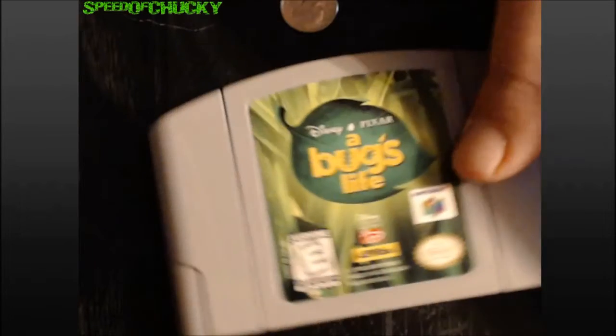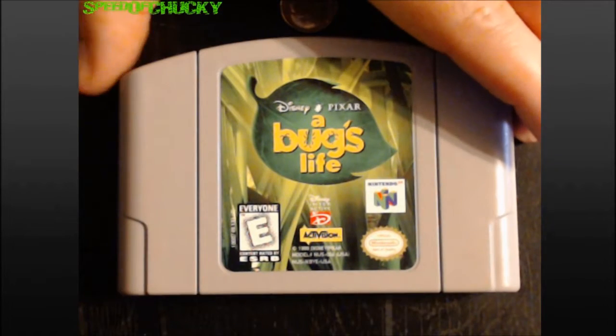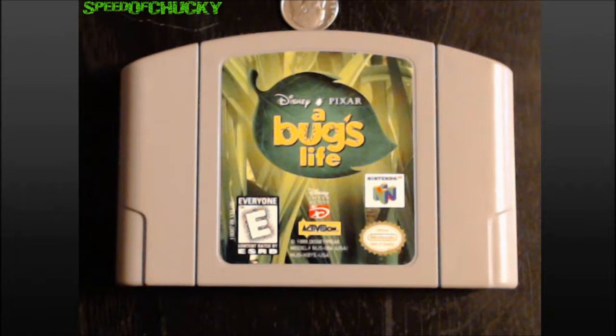This I picked up along with Toy Story and Madden, A Bug's Life. The main reason I picked up the little bundle is it came with this sweet Nintendo 64 bag. So, A Bug's Life, based off the movie. Not much more to say about it. So, let's keep on moving.